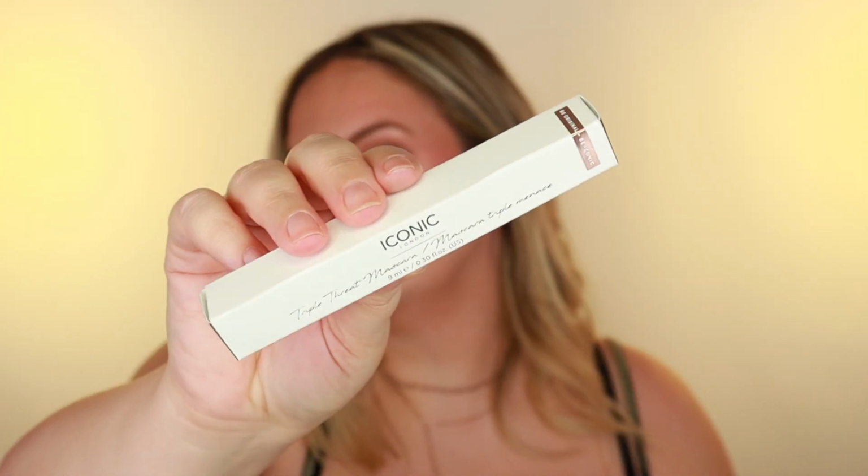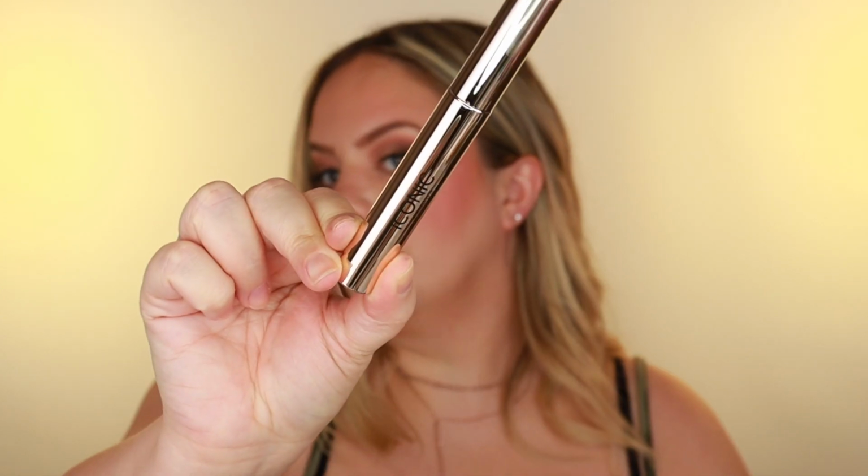So I will definitely try that. I'm excited for that. We got one more item, the Iconic London Triple Threat Mascara. I do enjoy some Iconic London products. I haven't tried a whole lot, but I do like them. And we have a nice little sleek, slim mascara packaging. It's kind of simple, but it's pretty.